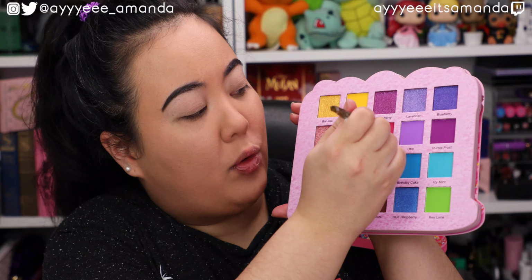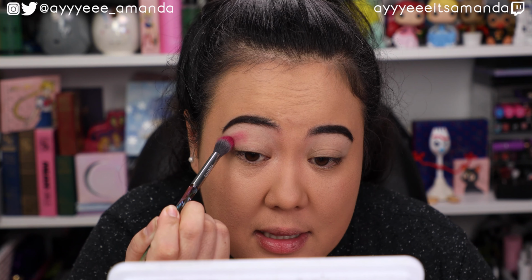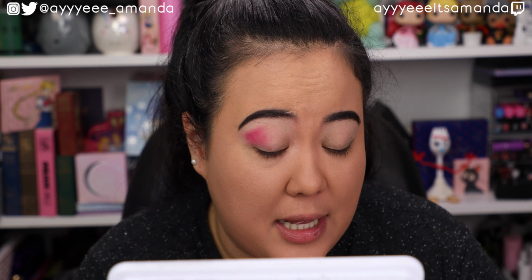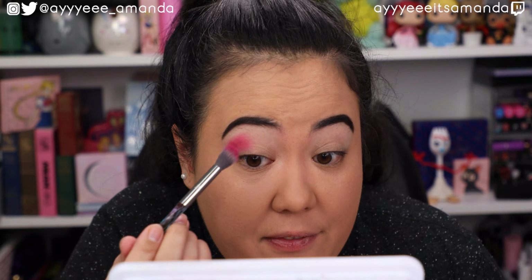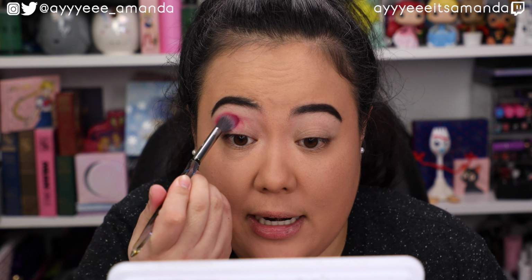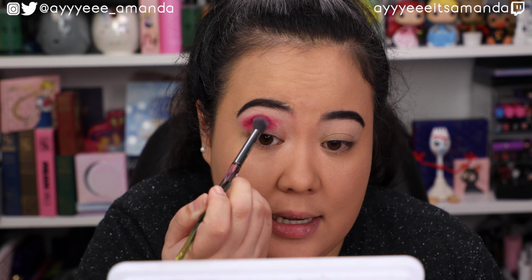I think I'm gonna start off with cranberry first. Pass the cranberry sauce. We're having mashed potatoes, and we are just going to slab this on all over the crease area. Ooh, that is a pretty shade. It's definitely picking up a lot more pink because in the pan I thought it was gonna pull a little bit more red because I really wanted to dip into raspberry as well, just to see how the two will work out. I really like glamlite's formula.